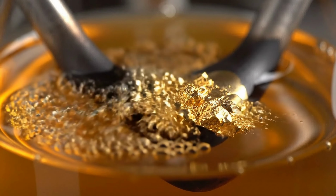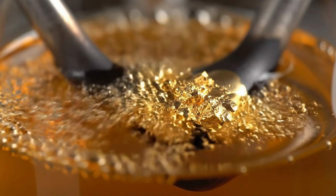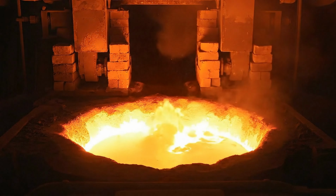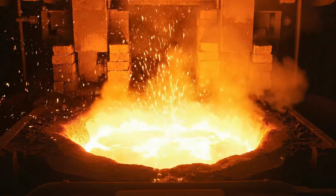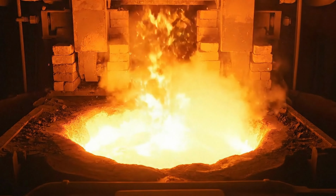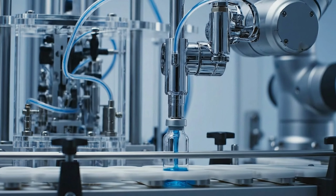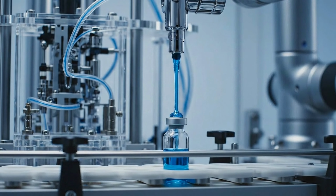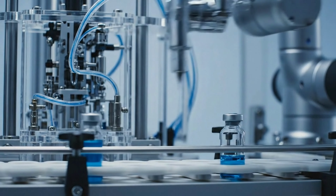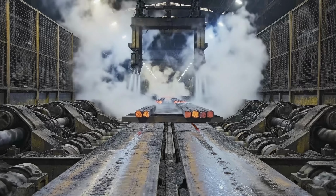Once extracted, the ore is transported to crushing facilities. Here, giant machines break solid rock into fine particles. The goal is simple: free the gold hidden inside the stone. Through grinding and chemical processing, gold particles begin to separate from waste material. What was once invisible now slowly reveals its worth.